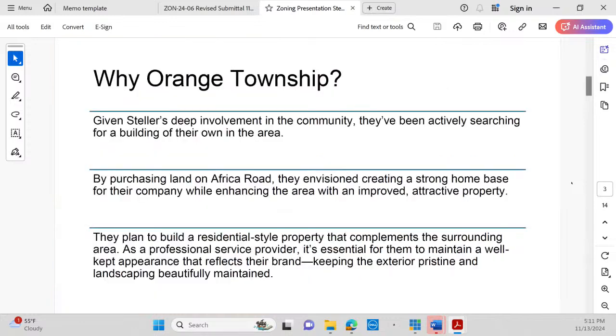Why Orange Township? One, Stellar is deeply involved in the community. By purchasing land on Africa Road, they envision creating a strong home base for their company. They plan to build a residential style property. We'll see some renderings here to preserve the essential character of the area.